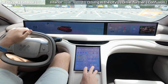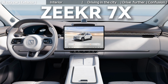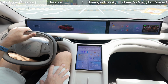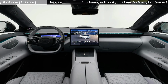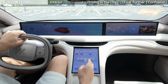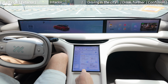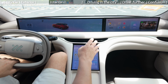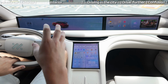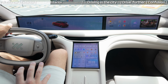I don't know. I like physical buttons. I really enjoyed Zeekr when they brought them back in 7X and other models. I really enjoyed NIO when they brought back some buttons. Even the Z10 from Lynk & Co, where you have some physical buttons, you can adjust the air vents. Here it's not bad, but you always have to dig something in the function and it doesn't have English language. Yeah, it is intuitive, but you still have to look when you do it. I don't like this trend. I feel that there must be a perfect blend of physical and touch screens. Not only touch, not only physical.